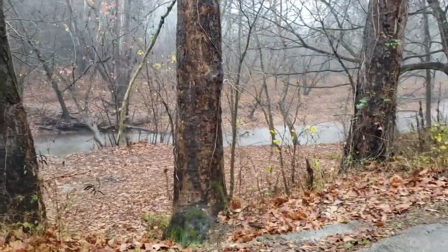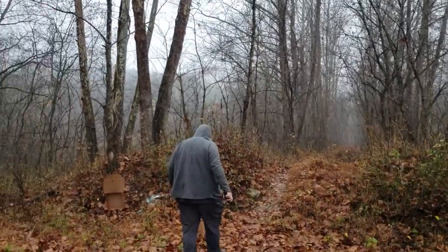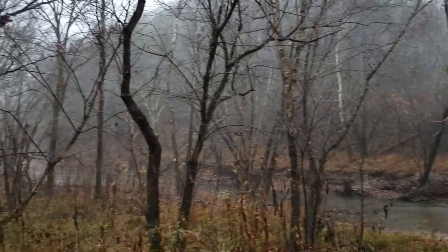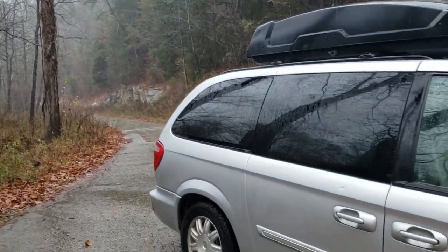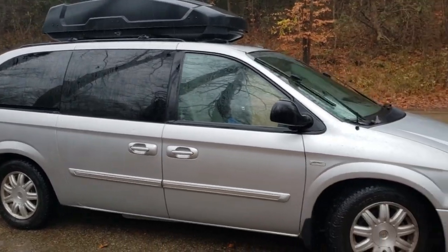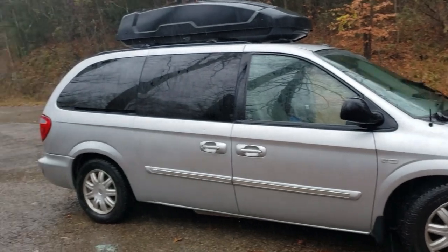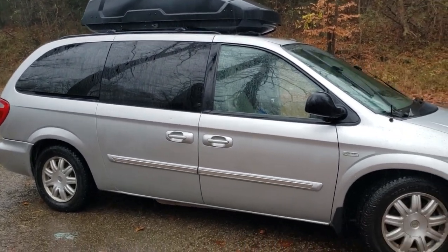It was raining like crazy, but Charlie wanted to get a shot up here on this trail. Woo. There's Opal in Kentucky. What a babe.